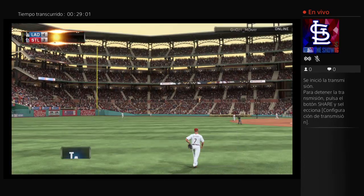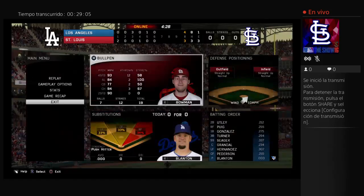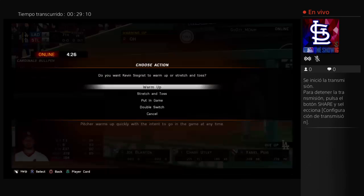Welcome back to Busch Stadium here in St. Louis. The men in blue leading in this one as we get set to begin the 7th. But before we do, let's check out the game summary to this point.